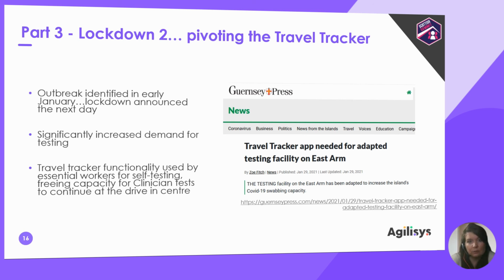The travel tracker functionality was already there and working, and by moving some of the essential workers to self-test, the capacity was protected for people that needed the clinician swab. So people that had symptoms, people that were contacts of cases, were able to go and have a clinician swab. And people that were just being tested as a more surveillance approach, just making sure that if you're out and about you're not inadvertently spreading the virus, were able to utilise the travel tracker element.